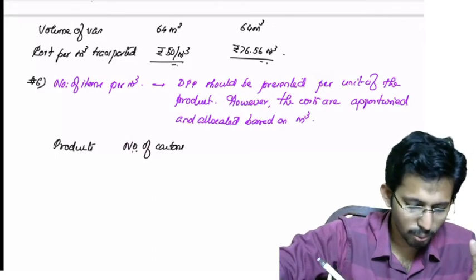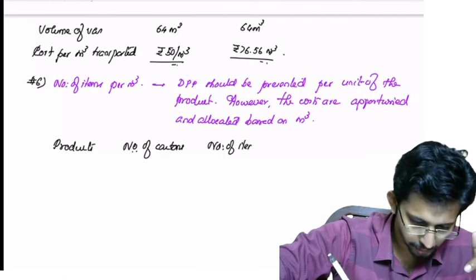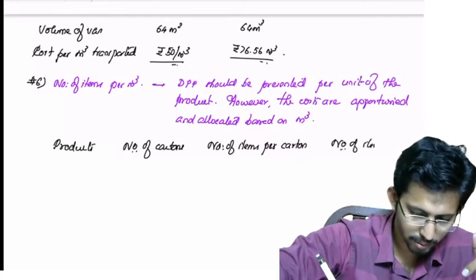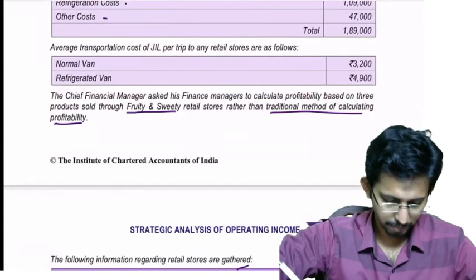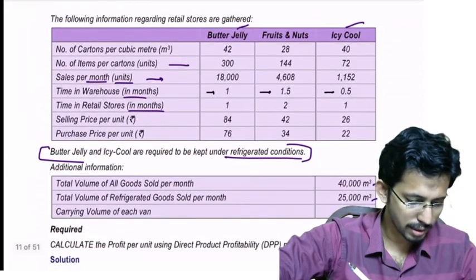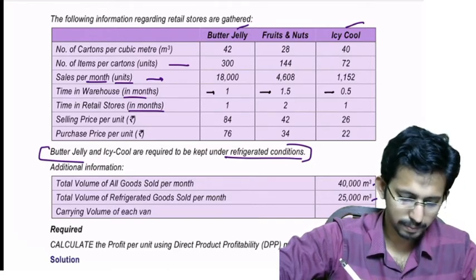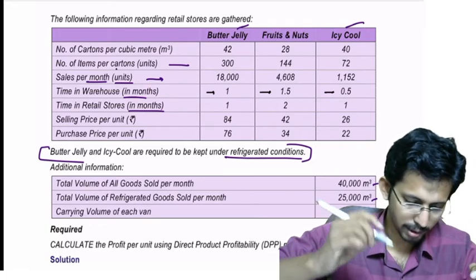Okay, and you know the number of items per carton, then number of items per meter cube. How do you compute this? You have the information here. What information do you have? Number of cartons per meter cube is given, and you know the number of items per carton. So you can find out the number of items per meter cube.